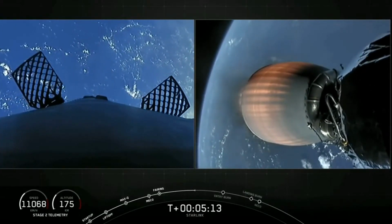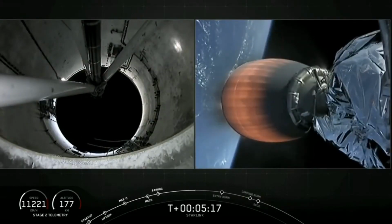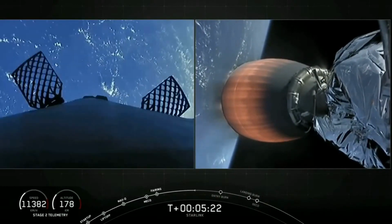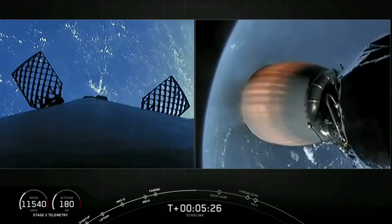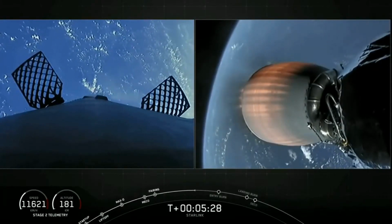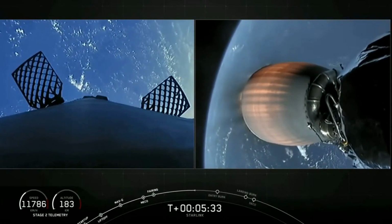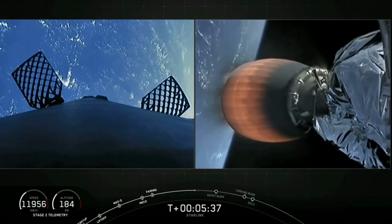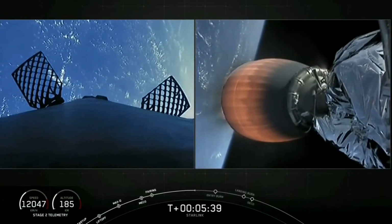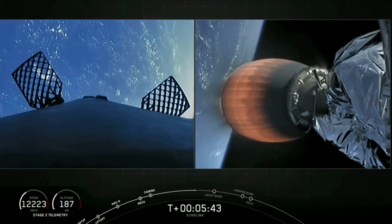Like I mentioned before, first stage will be performing 2 burns, the first being the entry burn, where 3 of the M1D engines will reignite. This helps to slow the stage down as it re-enters the upper part of the Earth's atmosphere. About 2 minutes later, the second burn will happen, and that is the landing burn. This is where a single engine will reignite and bring the vehicle speed down rapidly as it prepares to land on our drone ship.